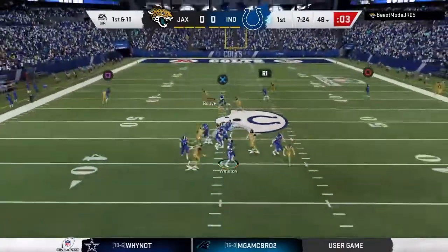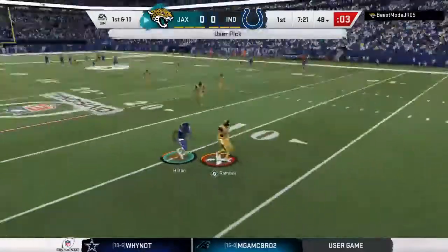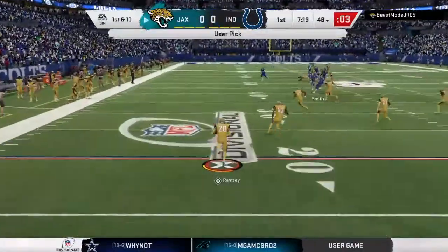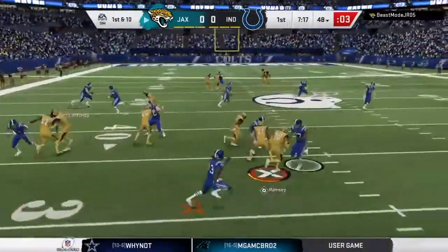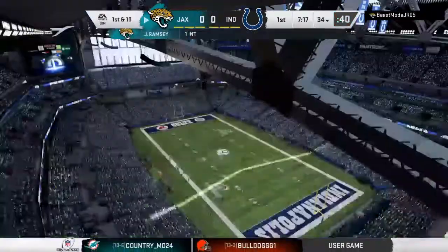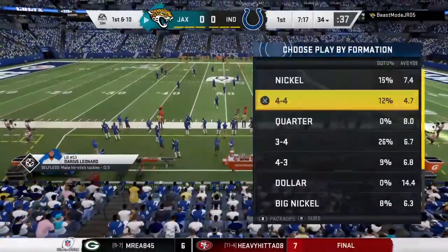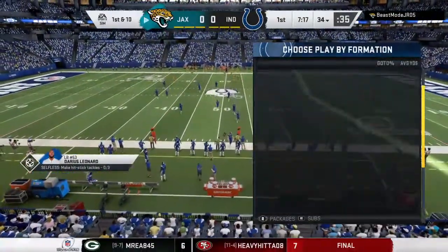Play action now. Winston looking deep for Hilton. This is intercepted. Picked by his former FSU teammate Jalen Ramsey. And it's a good return here as he'll get all the way up close to the 35. Well, not a good omen there. His first throw of the afternoon, intercepted.